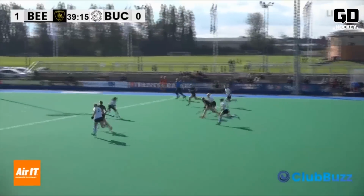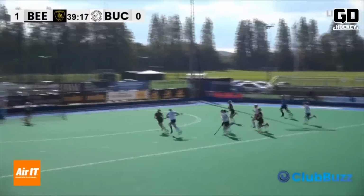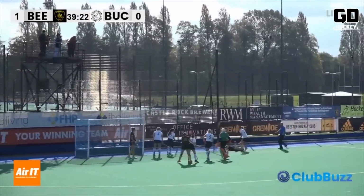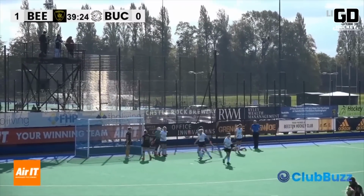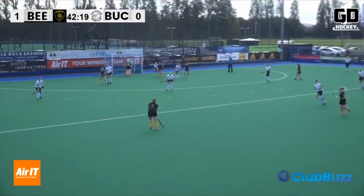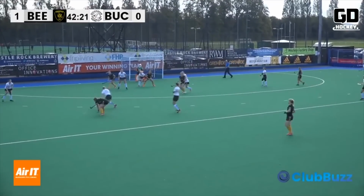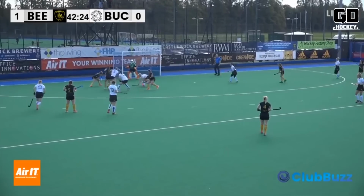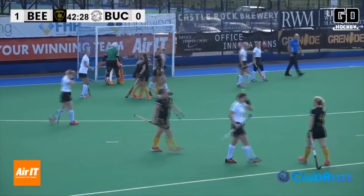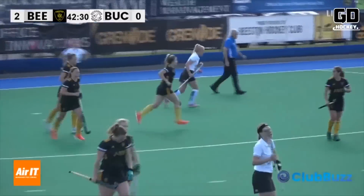As Beeston go on the attack once again. That's a decent ball through. Can it be converted into a shot on goal? Goalkeepers come out. It's played in towards the goal and it's a long corner. Things are looking. Edie. Ball in front of the goalkeeper. And that's a second for Beeston from close range. That is the second goal. Beeston 2, Buckingham 0.